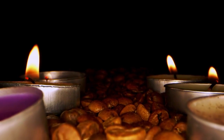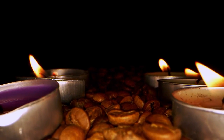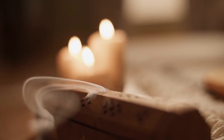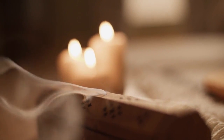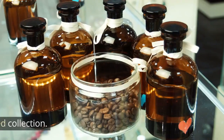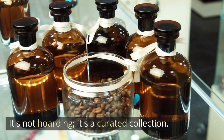Did you know there are coffee candle collections out there? It's like a coffee lover's dream come true. From different coffee bean scents to unique packaging, these collections are a treasure trove for candle and coffee enthusiasts. It's not hoarding, it's a curated collection.